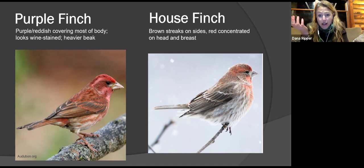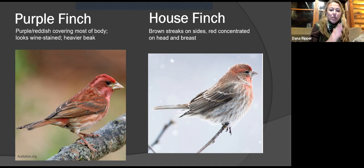The house finches that I see typically in person, outside of photographs, the red is more of an orangey red as opposed to that raspberry red of the purple finch. I think the easiest and most obvious characteristic sometimes is the eyebrow. Purple finches have this really dramatic eyebrow, and we'll actually see it a little more on the females even, which is, to me, one of the few species where the females can often be easier to identify from one another.